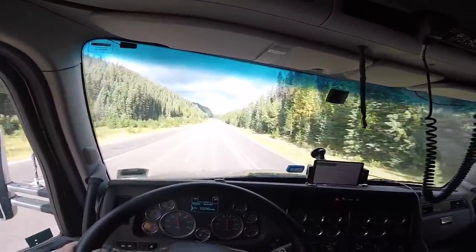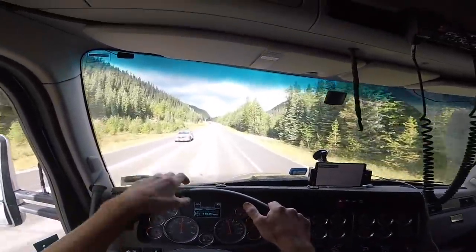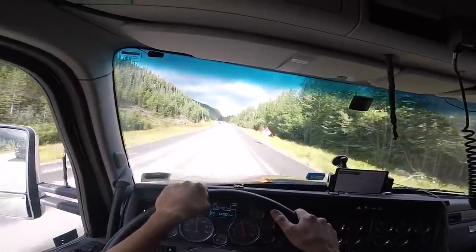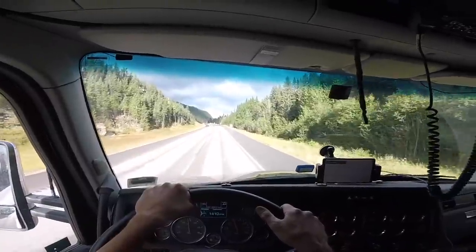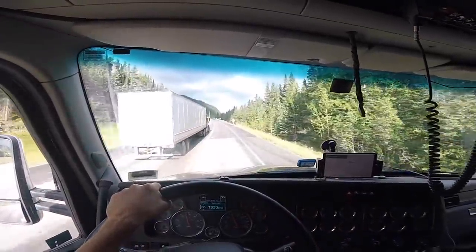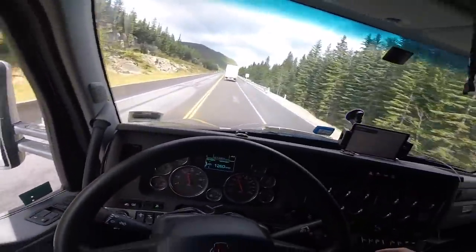We have some construction over here. So they're probably building some set of lights for wildlife. But then they have to train them. They have to train them to recognize the green signal. I don't think that would be easy.